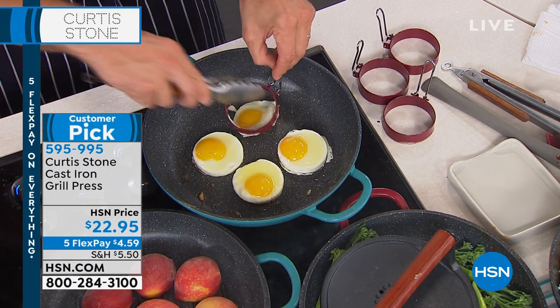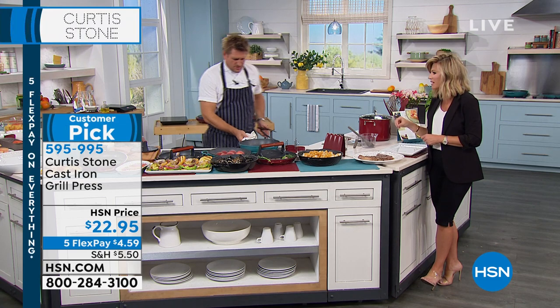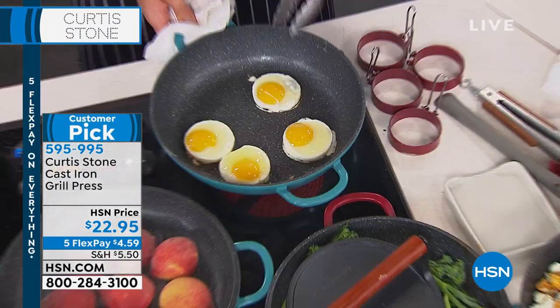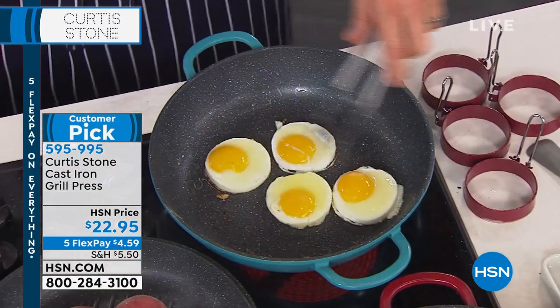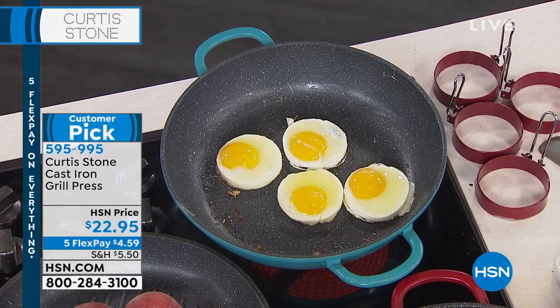You know what? I should get that. My son's starting to eat muffins in the morning, so I could make the perfect little egg to go on top of his muffin. Oh, absolutely. No need for any oil. They just lift right on out. If you want to throw some cheese over those eggs and then finish them off, you can. Okay, 600 left of those. And in red, there's only 70 left.